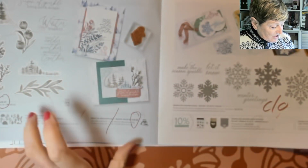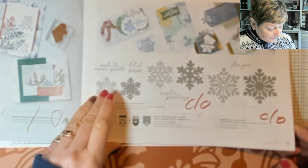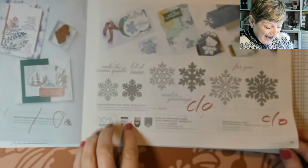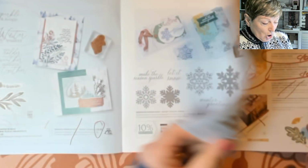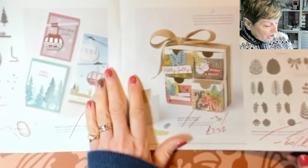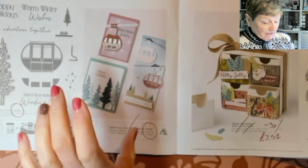Right, so the stamp set and dies are going. There is no reduction, so please, if you want them, get the bundle. Sparkling Snowflake bundle is carrying over. If you want them at a reduction, please get the bundle sooner rather than later, because that will not be available in the new catalogue. Above It All is going, no reduction, so again, if you want these, please get the bundle.